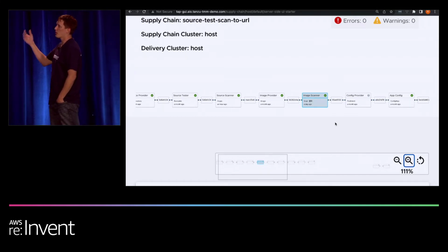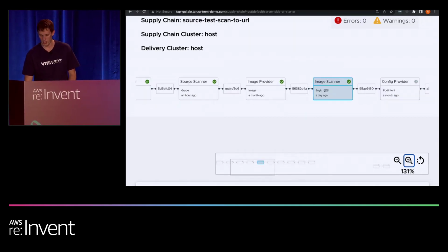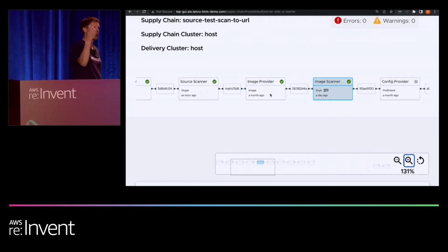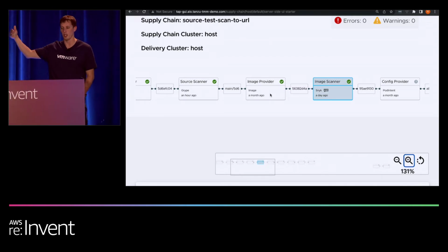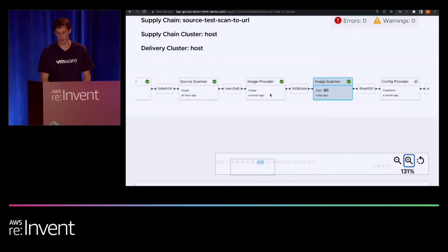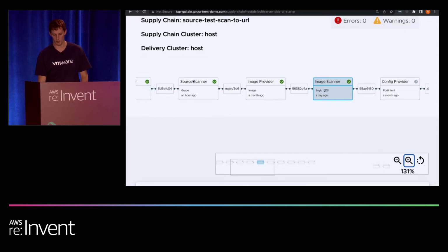With our choreography, we're constantly watching and we're constantly reconciling in the background. So if you have a new base OS image that comes down as part of this image provider, it's going to automatically trigger at that image provider stage and continue to do every step in that supply chain that is dependent upon that image scan. So it'll automatically build the new image, and it'll push it all the way through out into production.